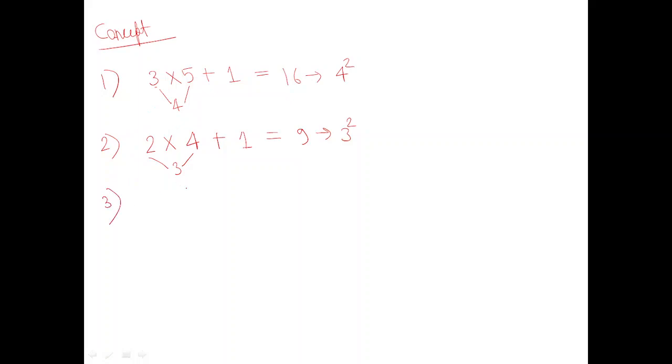Third one, 1 × 3 + 1 = 3 × 1 = 3 + 1 = 4. It is a whole square of 2. Then 5 × 7 + 1. 5 × 7 = 35 plus 1 = 36. It is a whole square of 6, between 5 and 7.